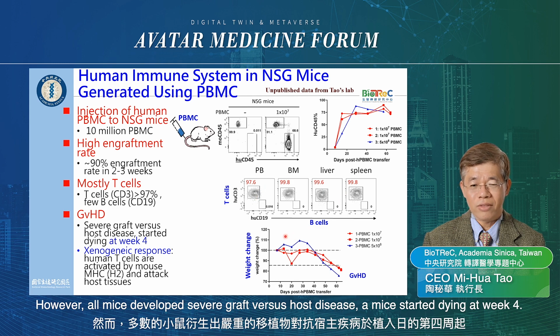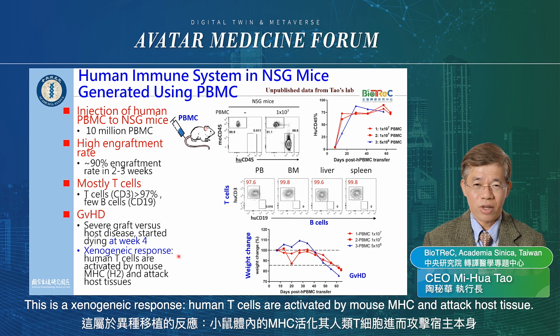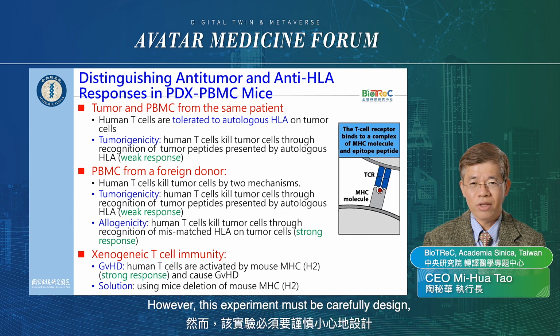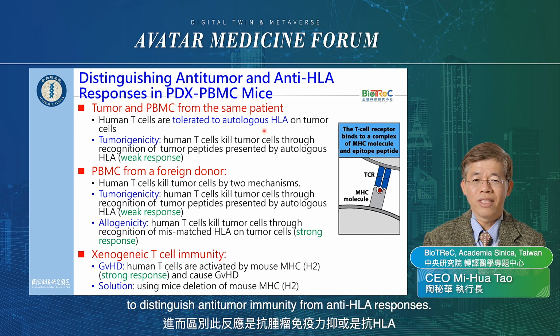However, all mice develop severe graft versus host disease, and mice started dying at week 4. This is a xenogeneic response, as human T cells are activated by mouse MHC and attack host tissues. The PBMC mouse model has been used to screen anti-cancer drugs. However, these experiments must be carefully designed to distinguish anti-tumor immunity from anti-HLA responses.